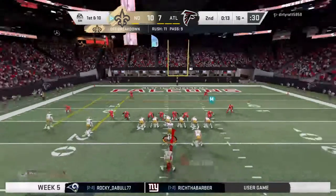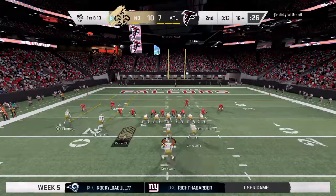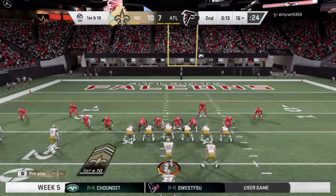Ready. 27, Mike 27. Come off the ball. I got tight left. 4 down. I got two.